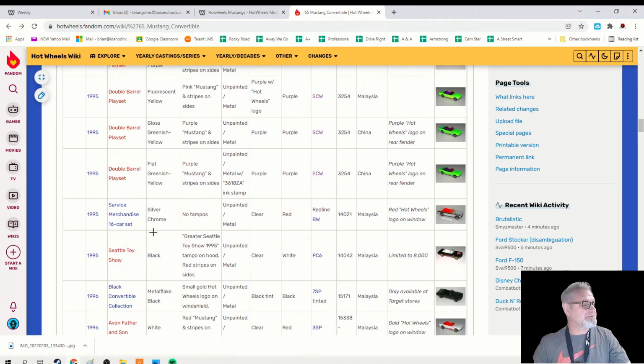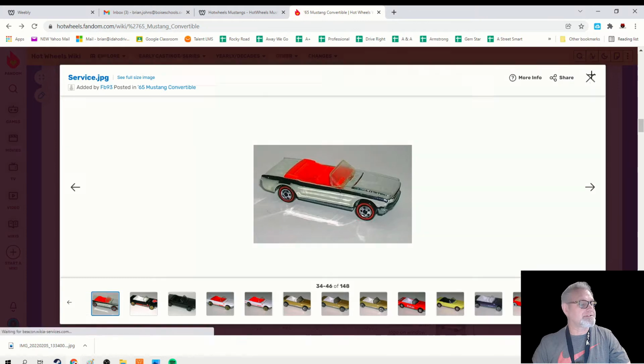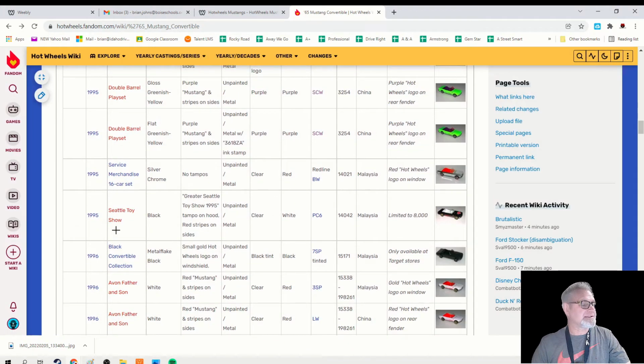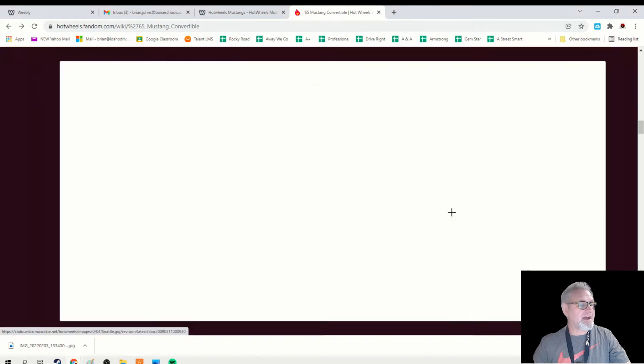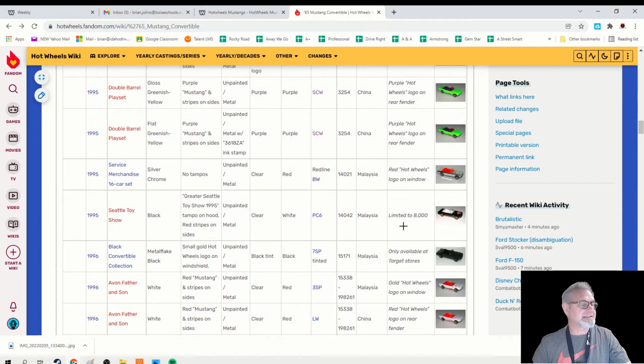There's a Service Merchandise 16 car set, and it's silver with red. Look at that car. So that one might be worth chasing down. Don't see too many of those. There's the Seattle Toy Show one. That's the one I have right there. It's nice to own that particular car. That one says limited to 8,000.